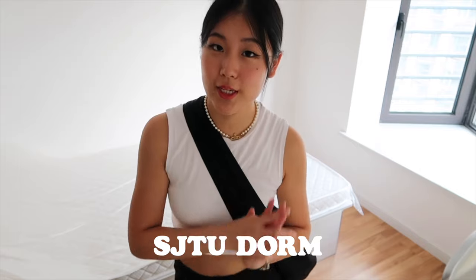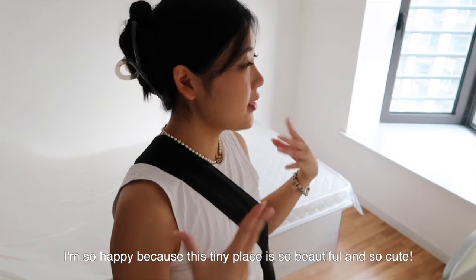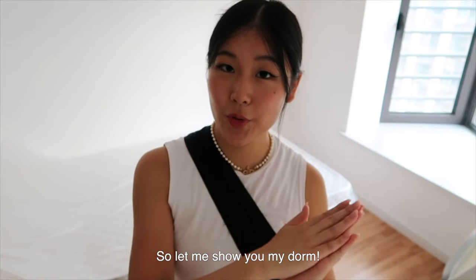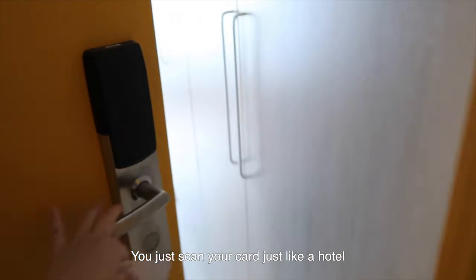Hello guys, as you can see, I'm in a new place and this will be my dorm for the upcoming year. I'm so happy because this tiny place is so beautiful and so cute. So let me show you my dorm. It is very easy. You just scan your card, just like a hotel.